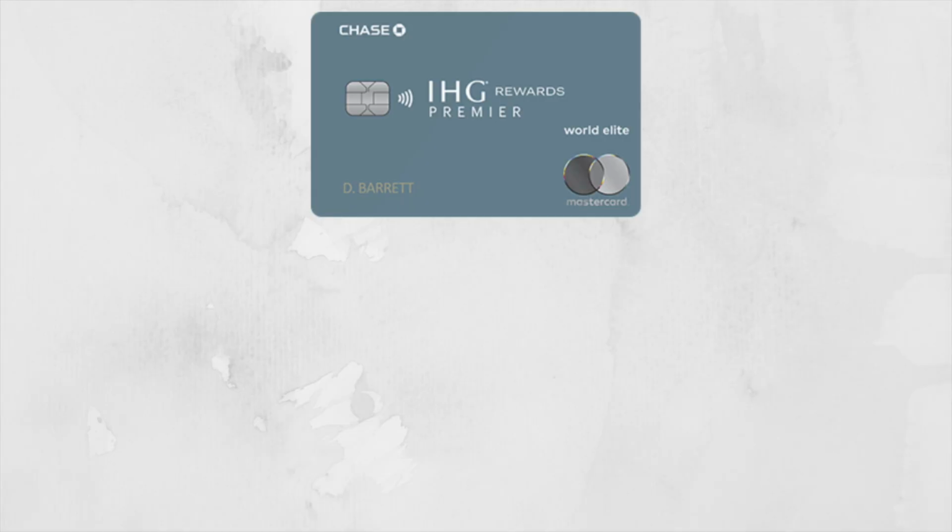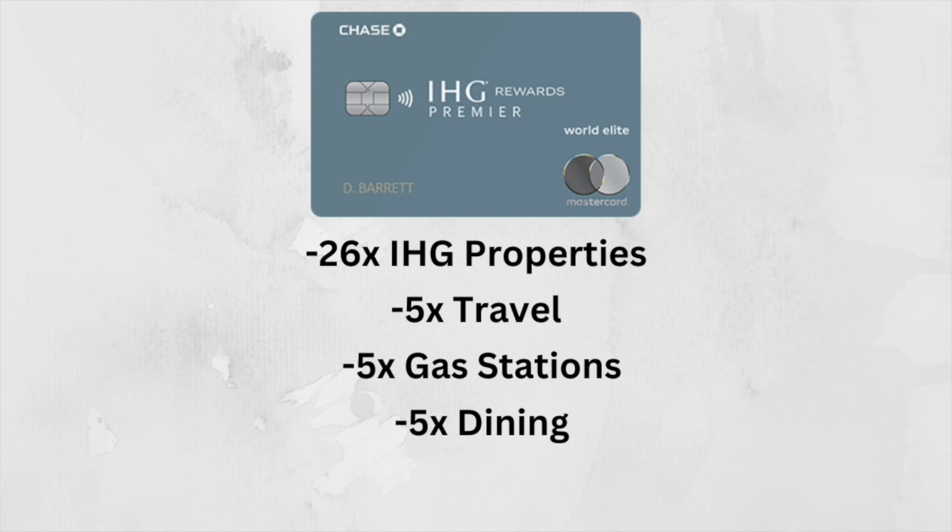In terms of the point multipliers on this card, the IHG Premier card is going to give you 26x back at IHG properties, 5x back at travel, gas stations, or for dining, and then 3x back on everything else. But again, it is important to note that IHG does have a lower point value, so those point multipliers are going to actually be a lot lower.